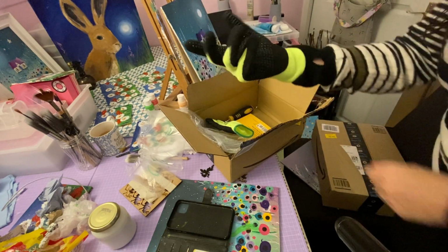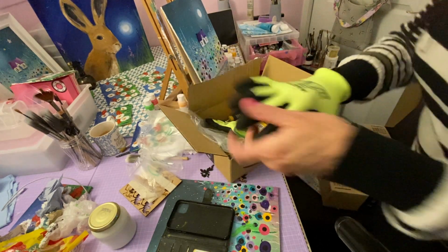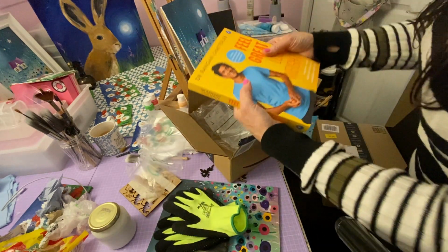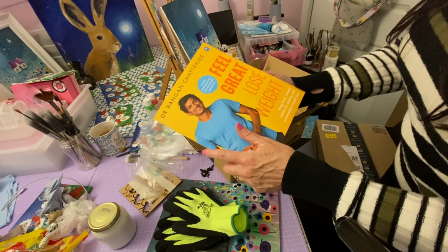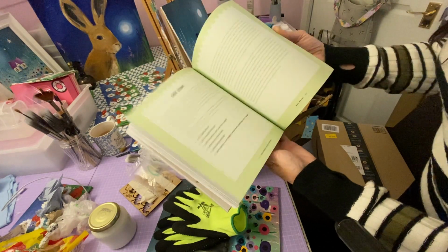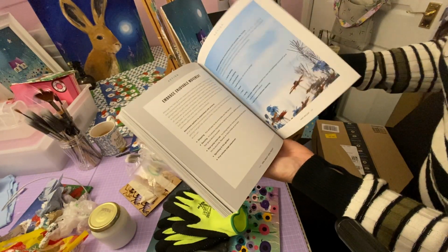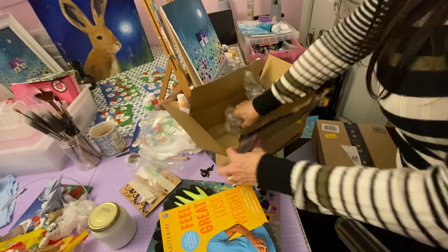Oh, brilliant. It's got my heatproof gloves for my Cricut mug press. That's ideal. And then I've got this book here. So I'm hoping to have a nice read of that. It's not a diet book. It's basically a feel-good book. So I'm going to have a nice read through that, see where it gets me. That's that box.